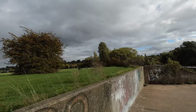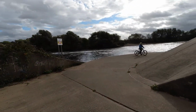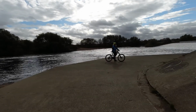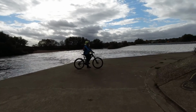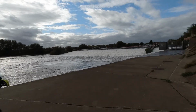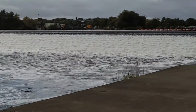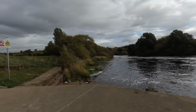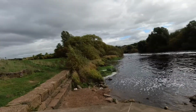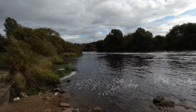So that path over there, you can carry on riding that down the Trent. This is the weir. This is running well. And apparently you can get in just there and go down the river. Well, we're only just coming into the winter, so it's not too bad.